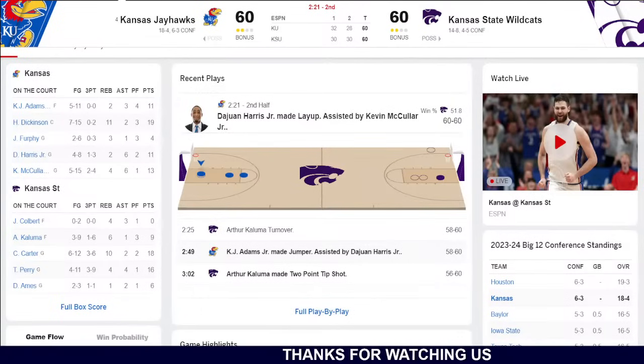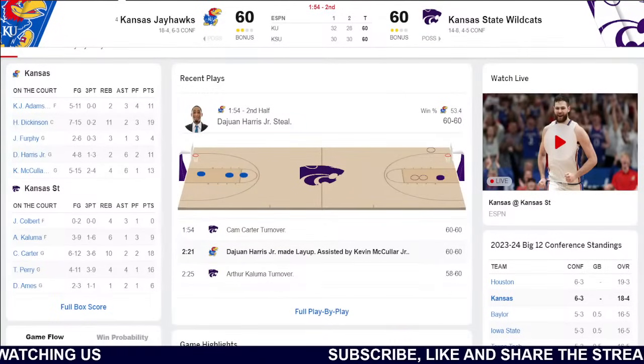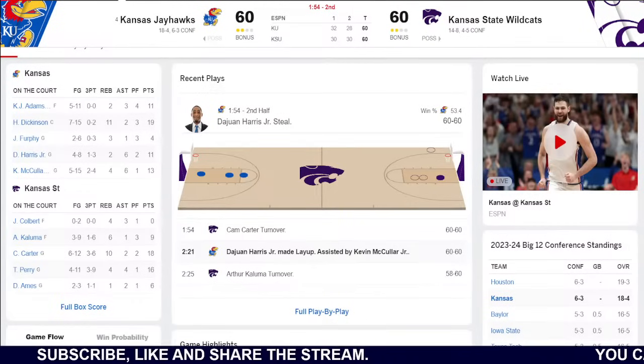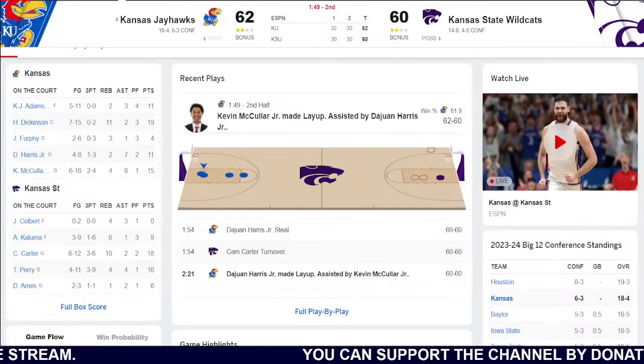Wow, 2.5 to go, and another nail-biter in the Dillon Sunflower showdown. Score on offense. Here's Cam Carter at the point. Off to Kaluma. 2:24 to go. Hart lobs. Oh, that one was loose, and K-State turns it over. Here comes the Jayhawks. Layup is good by DeJuan Harris. Harris, that was a twisting shot off the glass, and we're tied at 60.